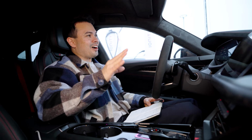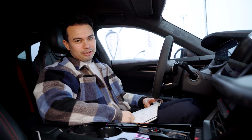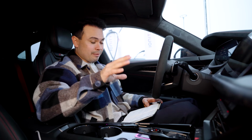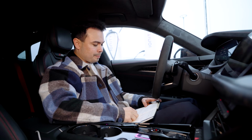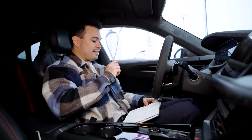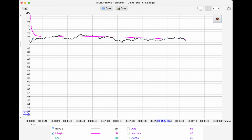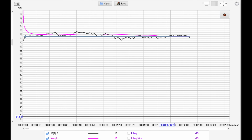So yeah, this is not a quiet car. If you saw my last range test where we measured the Polestar 3 long range dual motor on 22-inch wheels, even bigger wheels and tires than this, that car is a lot quieter than this. And at 120 kilometers an hour, I did 5 measurements, one at 72 decibels, and the rest at 71.5. So I think we're going to average that at 71.5 decibels.